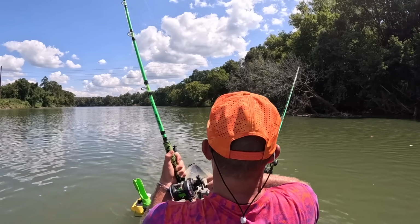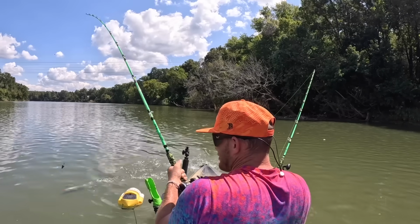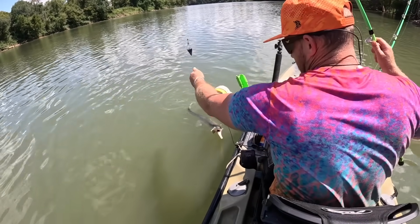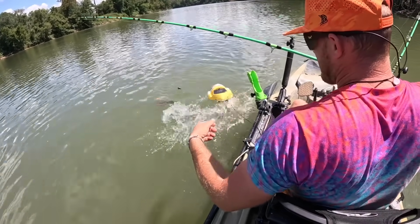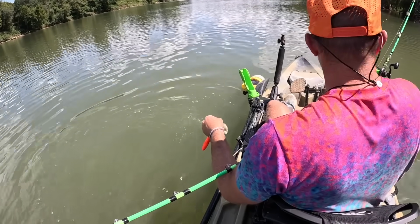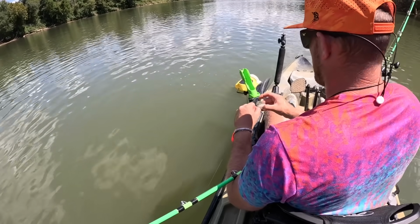Do I have one? What do we have? Hook something. Dang it, another one. Cannot get away from these fish, y'all. That big old nasty thing right there. Look at that. Man, do not get my line in that mouth. Just broke the hook. Heck. Been that kind of day, y'all. Been that kind of trip.